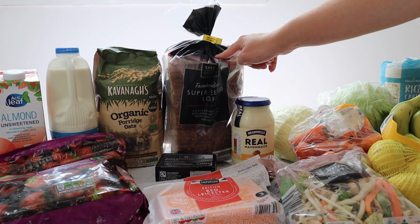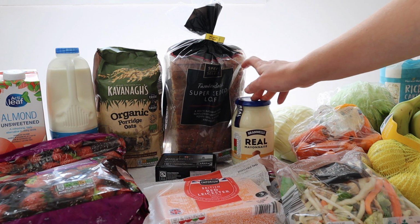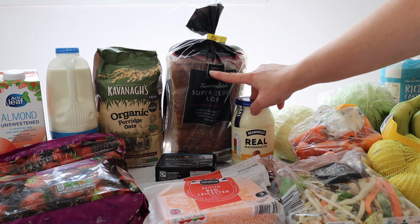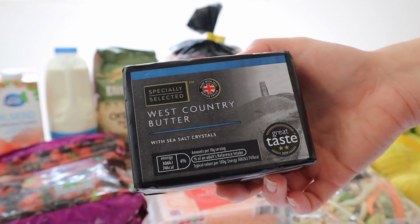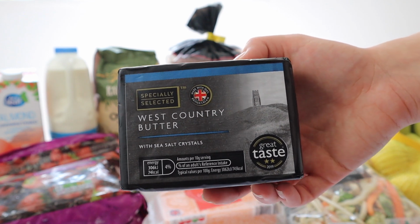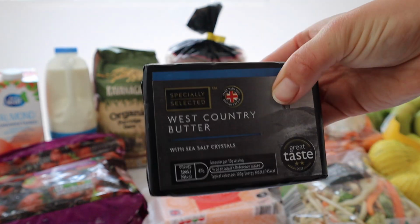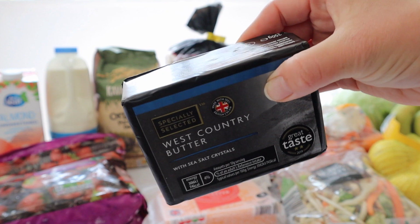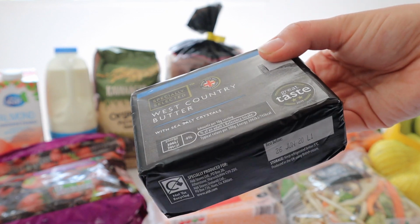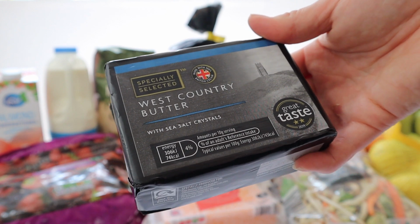We have the loaf of bread, which is going to be used throughout the week, which is 75p. It's the super seeded loaf from Aldi, and it's a very delicious bread, to be honest. It's the specially selected. The butter that I've gone for is the West Country butter, the Crystal salted butter, which is £1.49. So this stays within the budget, and butter will obviously last as much as you use, to be honest, but this will go into our sandwiches as well as being used for a bit of cooking.